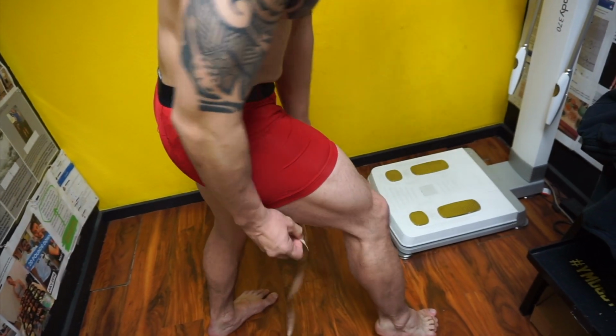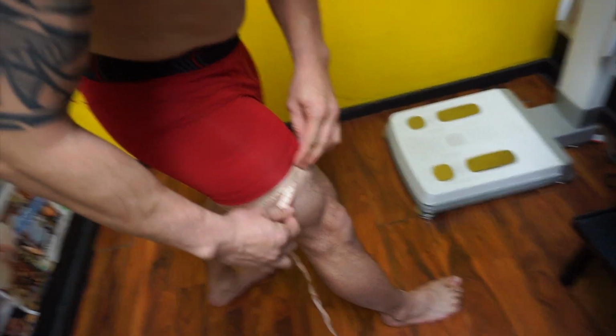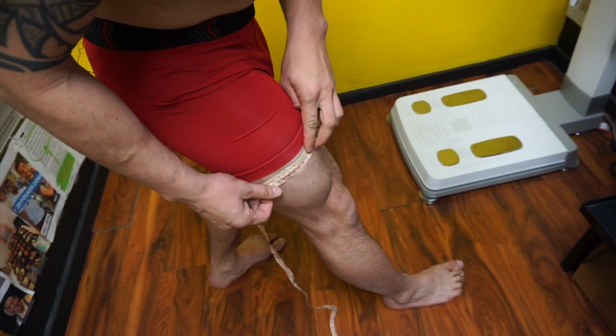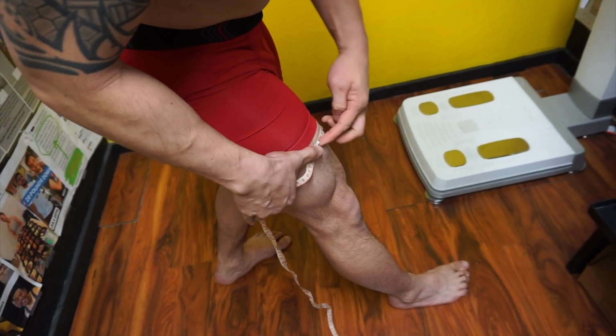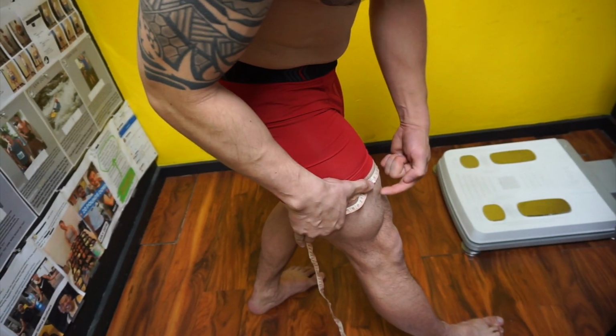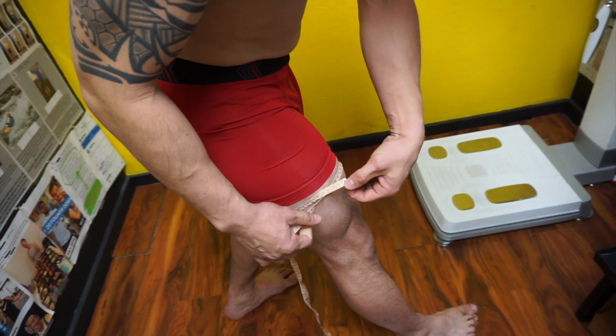Look at the quad. Yeah, and my quads are straight. We are at... that's a new part, I don't know what that is. New muscle discovered. New muscle discovered.